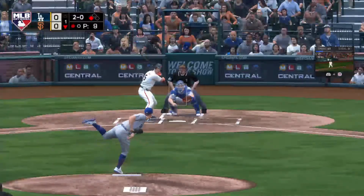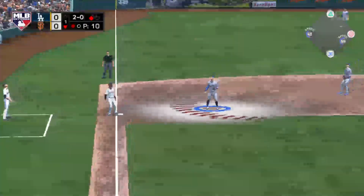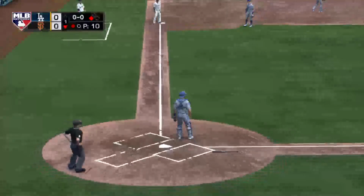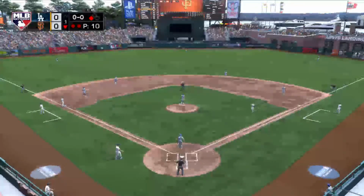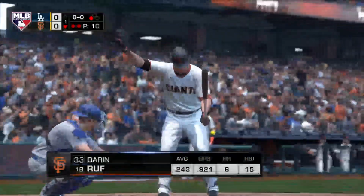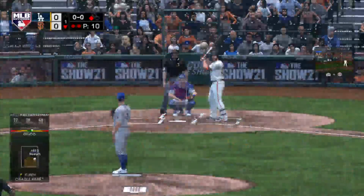Now the 2-0 home. Popped up. Turner waits on it. And he brings it in for the second out of the inning. Batting fourth, the first baseman, number 33. Now to bat, Darin Ruf. Trying to cash in here in his first at-bat with a runner at third and two gone.